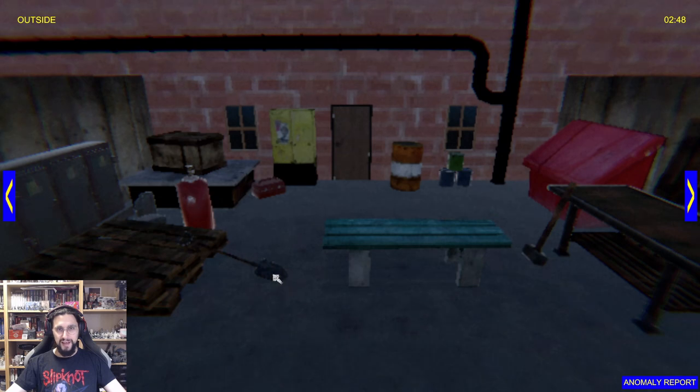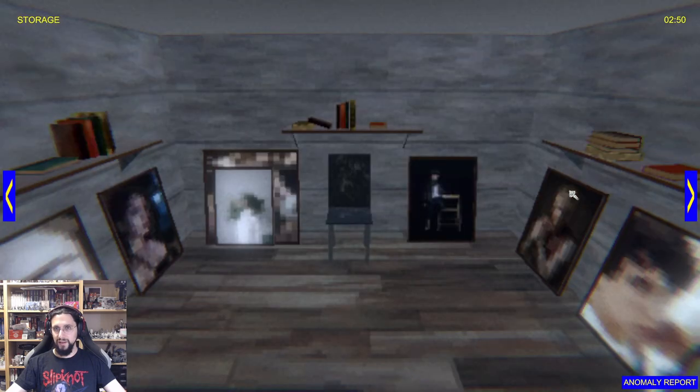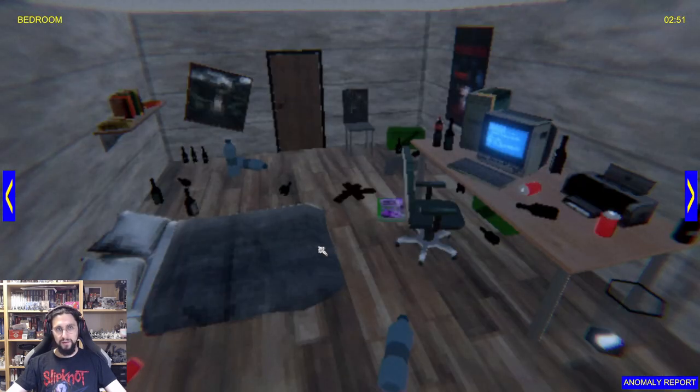2 jerry cans, gas, shovel, hammer, 3 cans, one is green, this is fine, it's not levitating. The book is here, the paintings seem fine, these books seem fine, okay.